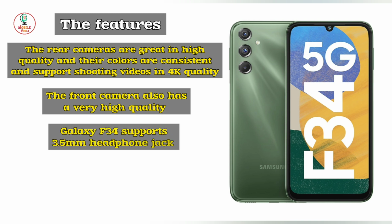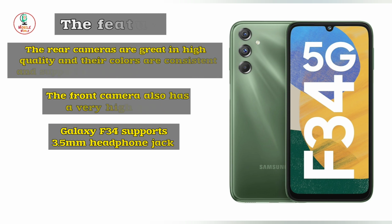Finally, the Galaxy F34 supports the 3.5mm headphone jack.